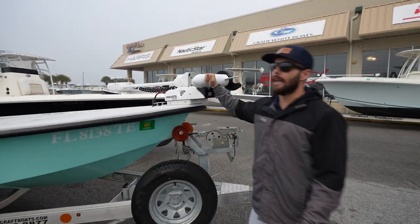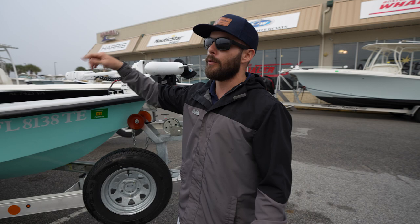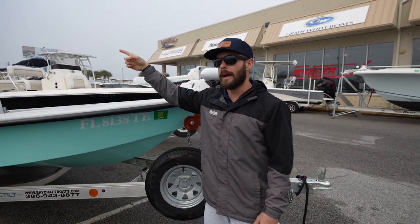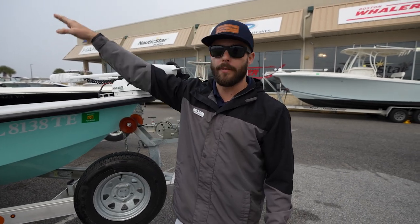Also comes with a Minn Kota self-deploying trolling motor. Yes, I did say self-deploying, so you don't even have to worry about running to the front. If it's just you on the boat and you're on the poling platform in the back, then you can adjust the trim level all from the remote from the back of the boat.